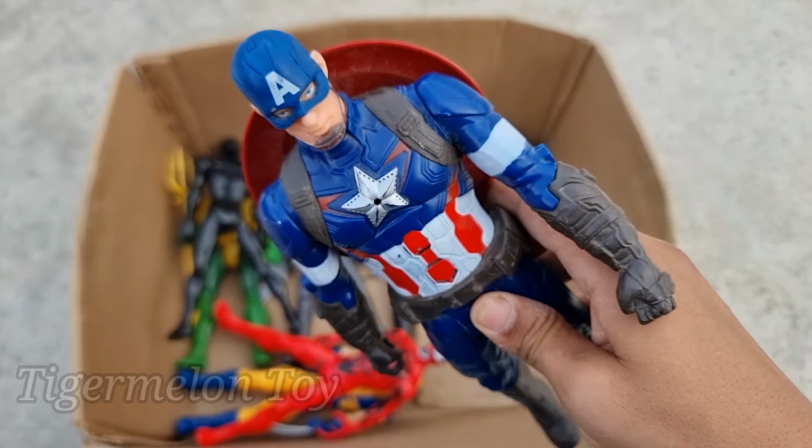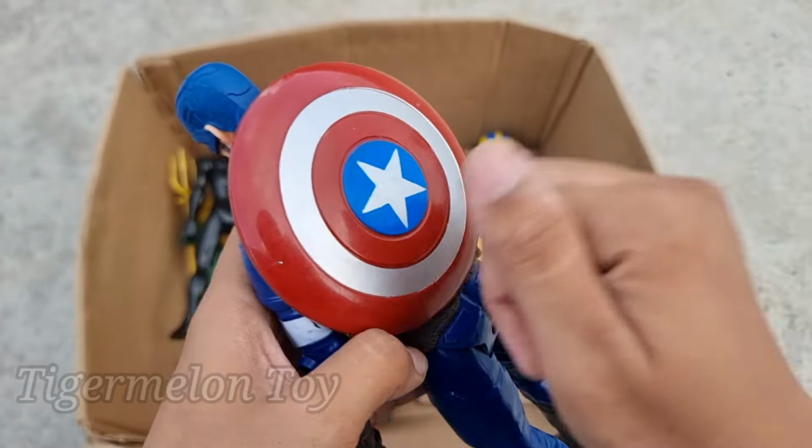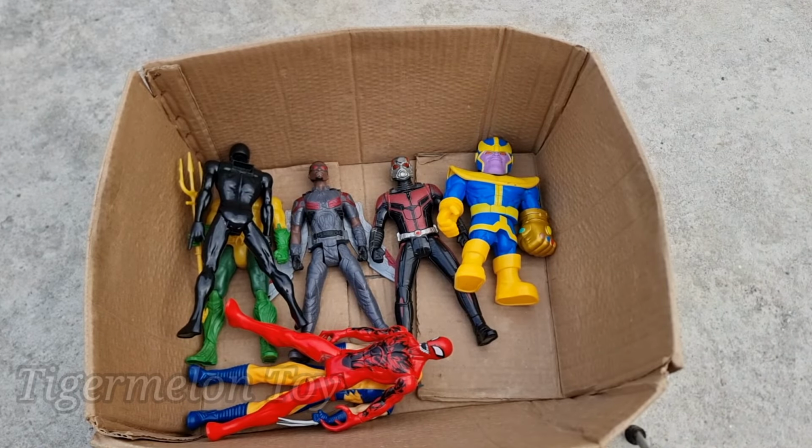Wow, guys, Captain America is looking very cool, guys. He's the first Avengers superhero, guys. This is very cool, tough shield superhero, Captain America. Wow, he's so cool.